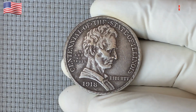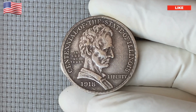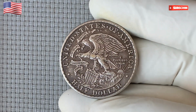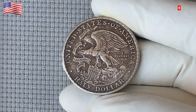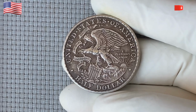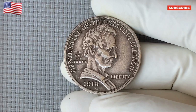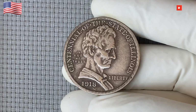Coins with errors are also more likely to increase in value over time as collectors place a premium on owning a piece of U.S. history that is unique and one-of-a-kind. If you've stumbled upon a 1918 Kennedy half-dollar, or if you happen to have one in your collection, it's definitely worth taking the time to have it professionally appraised. Even if it's not in perfect condition, it could still be worth a significant amount depending on its rarity and overall condition.